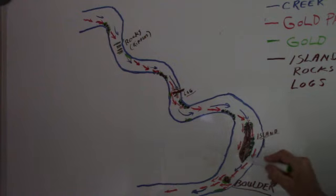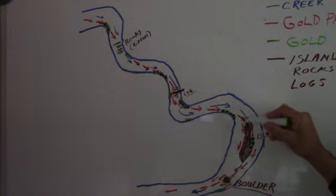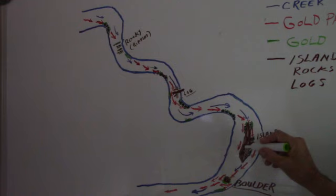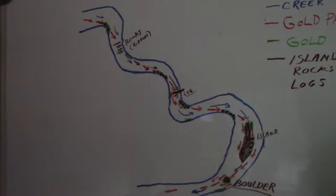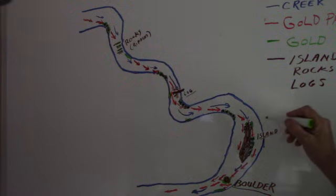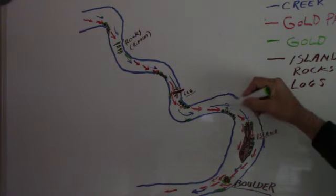And it'll lay in a sandbar or gravel bar right here. So what happens when it does that is your gold path splits also and goes both sides. So you will lay in gold here and here and here. And you're going to get a little bit of gold here, and something on any inside bend or on an island like this. This is called the heel of the flow and the heel of the bend.